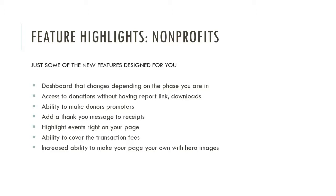There's built-in ability to highlight events on your page. Certainly, we also allow the ability to cover transaction fees. And then there's an increased ability for you to make your page your own with images. So each of the pages have a hero image and gives you a little bit of an opportunity to make it look and feel more like your own website.